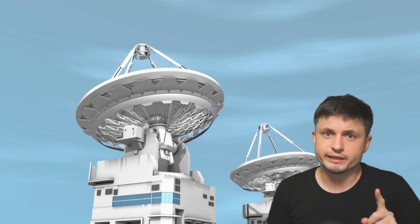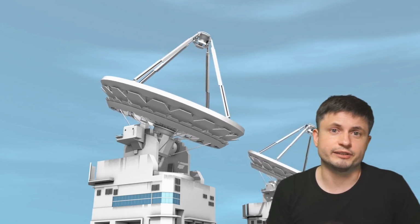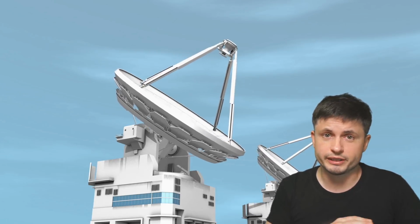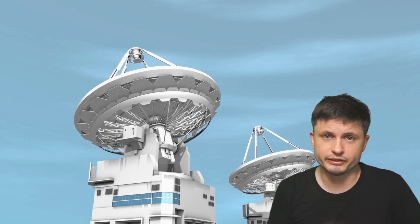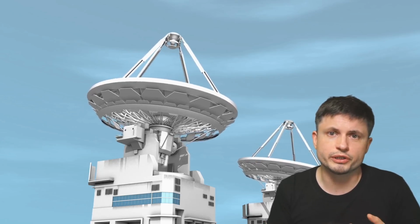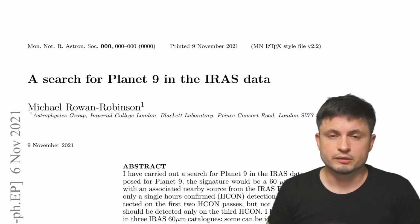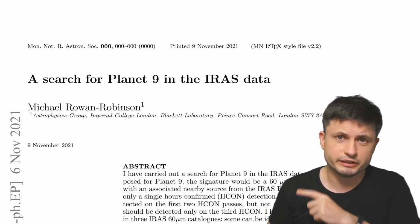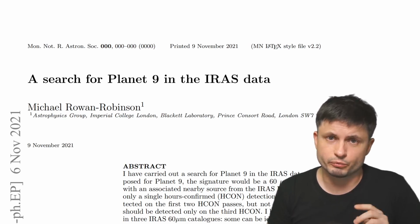Now, there is actually one telescope that everyone's looking forward to, the Vera Rubin telescope, that's definitely going to be able to search the entire night skies and identify every single hidden object in there. But that telescope is still a few years away from being operational and from being able to conduct such a search. Okay, but then how exactly did this person discover something? Well, he did something entirely different, something really smart.